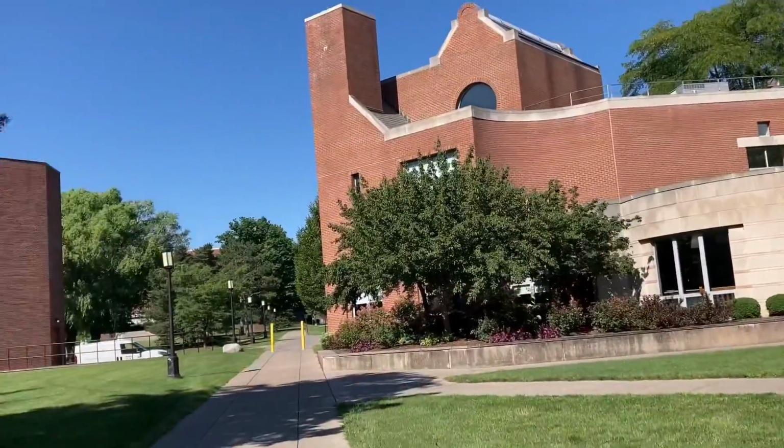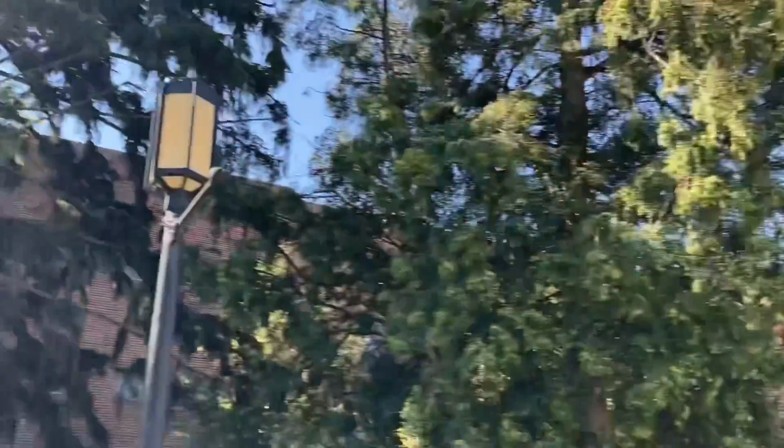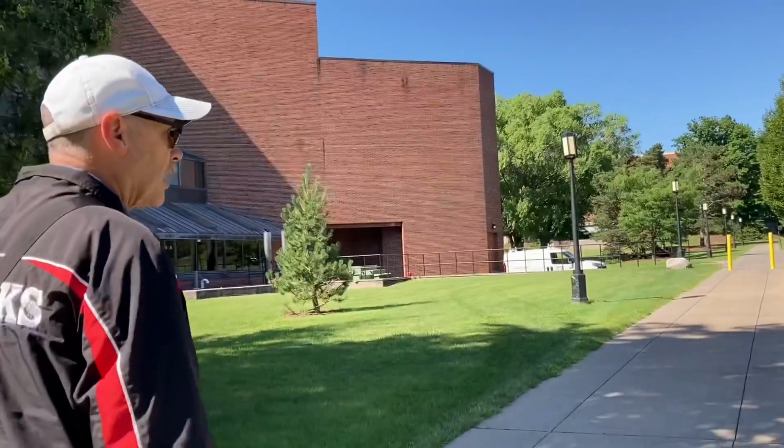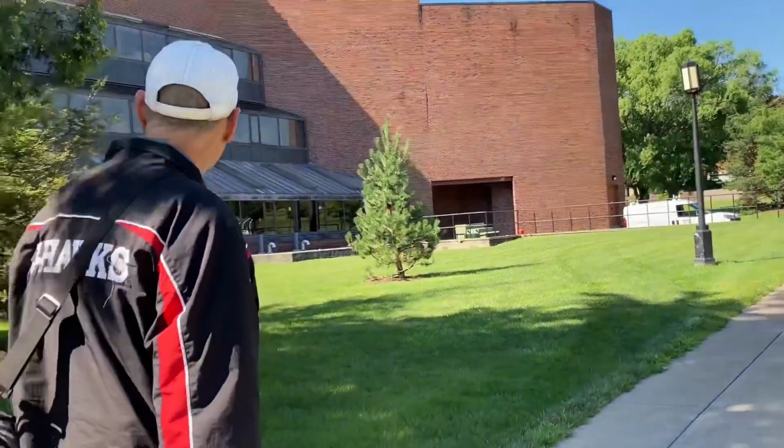And again, this building is fairly modern. You can tell it's probably been built in the last 10 years. It gives students a lot of great opportunities to meet with professors.